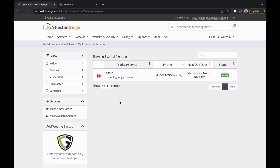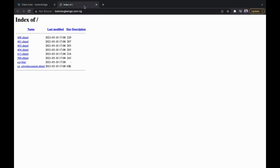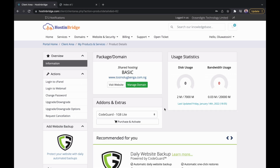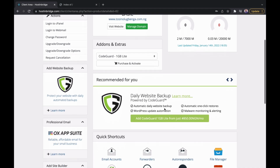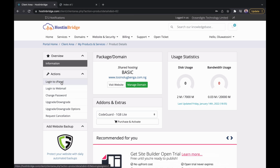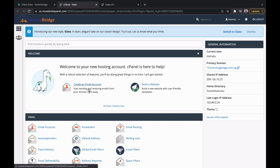So what I'm going to do now is that I'm going to come to this hosting here. This place, I'm going to click on it. I'm not clicking on the link. When I click on the link, it came here, but this time around I'm going to just click here. So I will click here to take me to the cPanel. All right, so this is this place. So I will come to actions, log into cPanel. So I'm going to come to the cPanel here. So it's going to load the cPanel.